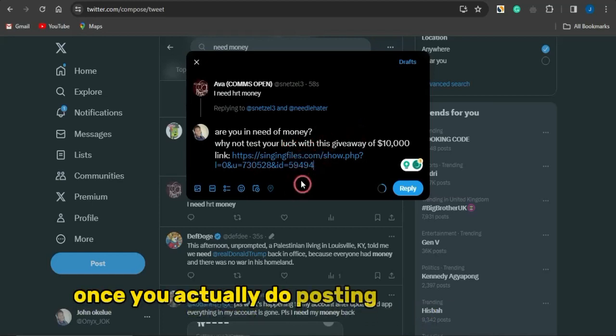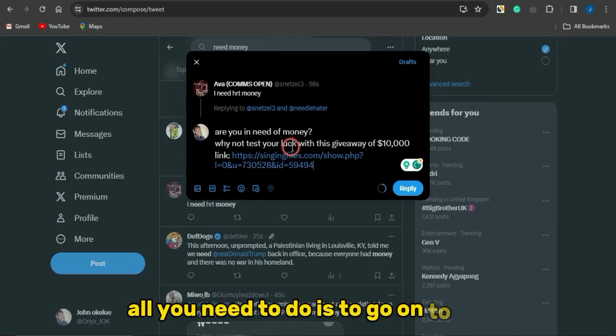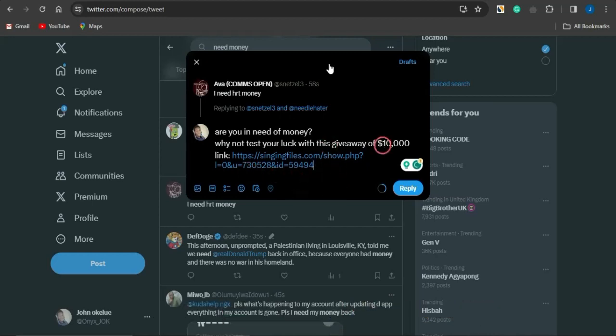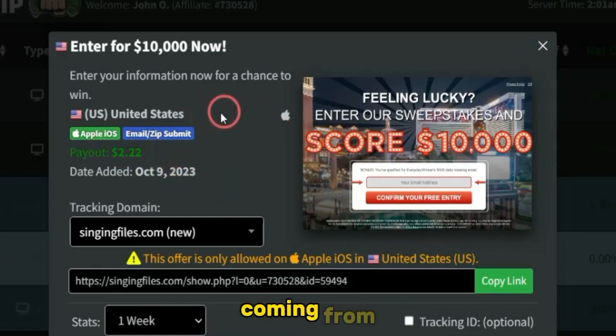Once you paste something like this and comment on this particular post, all you need to do is go onto retweeting your comment on your profile page, so that once people who are in need are scrolling through your profile page, they'll be able to see such comments and also go on to check out that link. And the person that is actually in need of money can see your reply and go on to click on the link to try that offer out, and they might actually be lucky to win this $10,000. And if they're coming from the United States demographic, you're going to get paid $2.22.